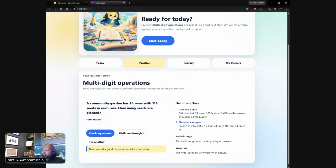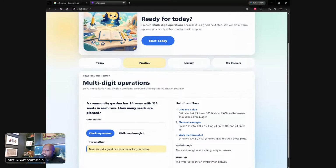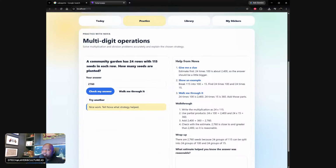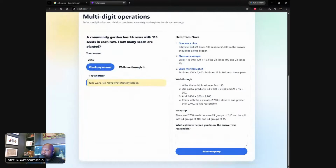So 100 plus 15. Find 24 times 100 and 24 times 15. Okay. You could walk me through it. So 24 times 100 is 2400. 24 times 15 is 360. Add those parts up. See, it still doesn't give you the answer, even if you go all the way through. At the end of the day, it's very, very simple. We can say, hey, it's 2760. Answer. Nice work. Tell Nova what strategy. Explain your work. So it really gets you thinking.